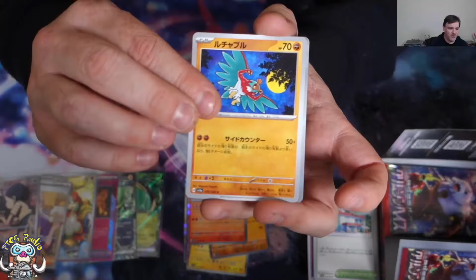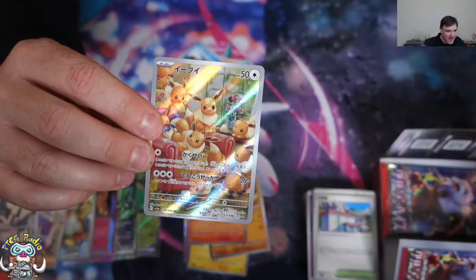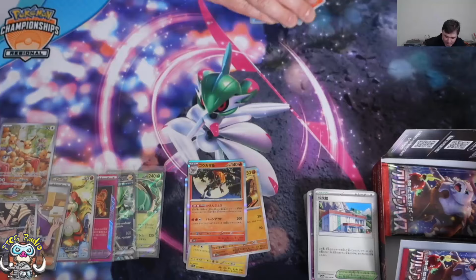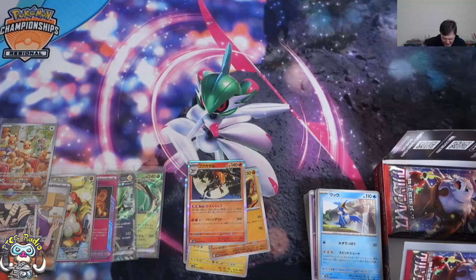Hey, there's your final illustration rare. It is hard to be upset. It is the EVs. It's a pile of EVs. Or a pile of EV, I should say. You don't pluralize Pokemon names. By Sato. And it is lovely. So we pulled our three illustration rares. We pulled our ace spec. We pulled two EXs.